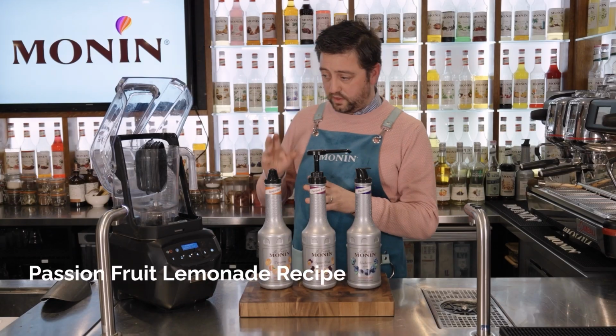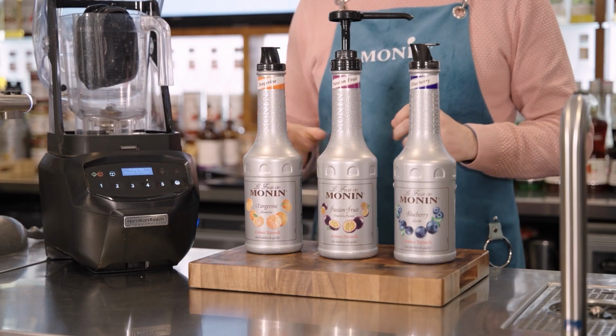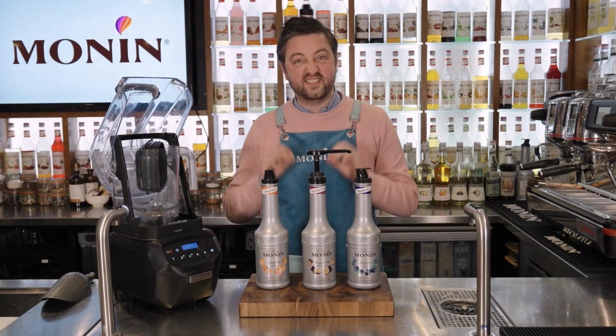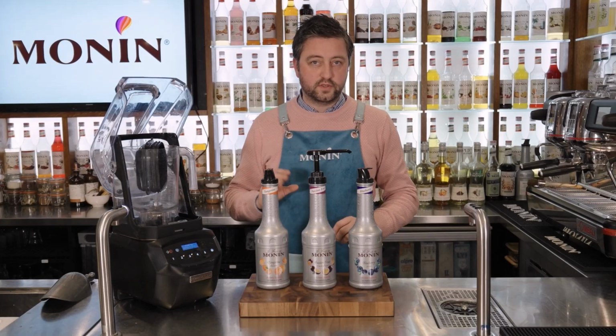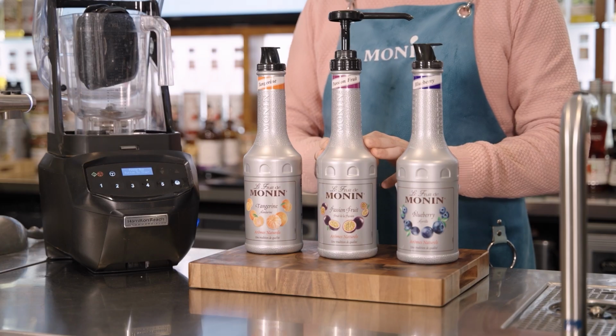We're going to start with a frappe made with the Tangerine, and it's going to be an orange chocolate frappe, and it's going to taste exactly like Jaffa cakes. Then we're going to showcase a blueberry iced matcha, which is all the trend this summer. And then we're going to finish off with a nice simple one. It's going to be the passion fruit lemonade.